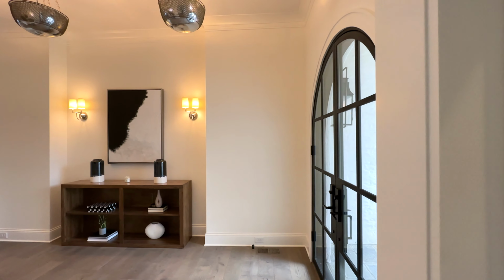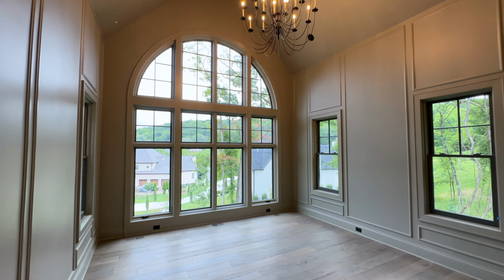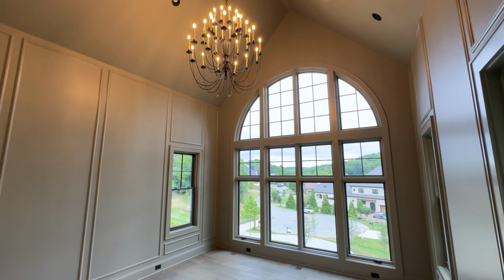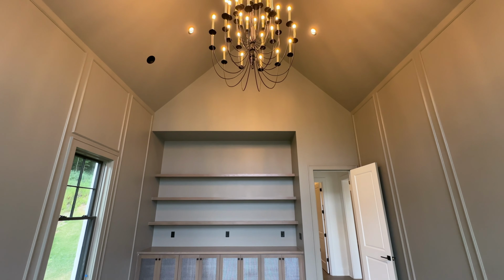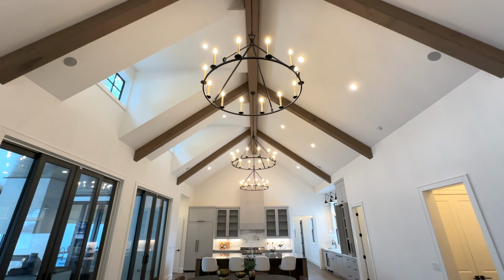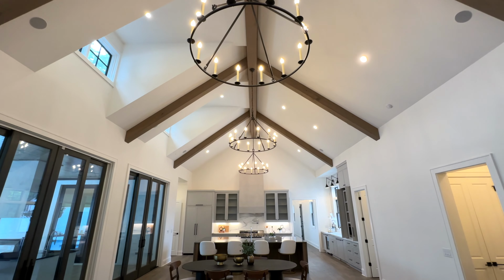Before going any further, you will notice an office slash flex space to your left. Its beautiful arch window matches perfectly with the front door design. This room also features a high vaulted ceiling with a classy chandelier. Now, get ready to have your jaw drop as you step into the main living space.